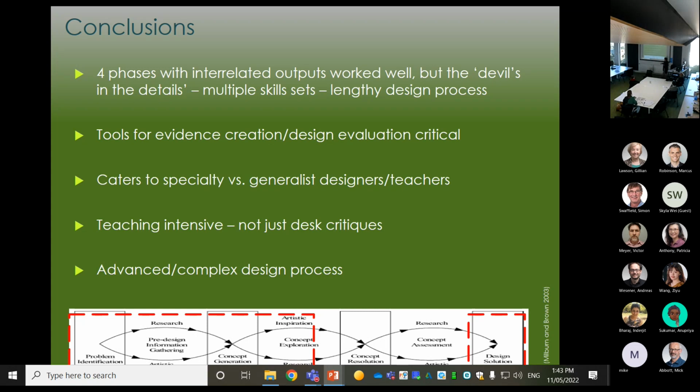So what does it mean for practice, this kind of approach? We do have specialist practitioners, and it's going to be a lot more suitable for them, at the moment anyway. The teaching is quite intensive. It's not just, you can do what you want. We circulate around, do desk crits. We have to constantly give guidance and skill development throughout, all sorts of things. And it's quite advanced, I would say. It's quite an advanced process of design.